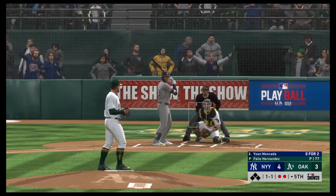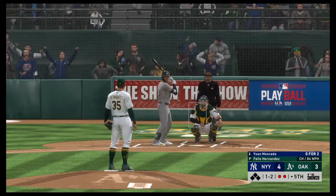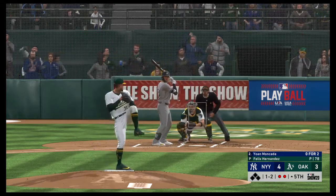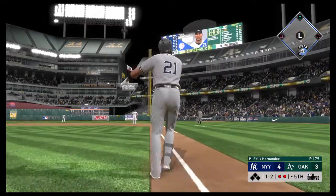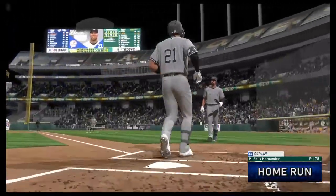So now to the plate, Yoan Moncada. That's strike 2 on a well-placed changeup around the knees. To right field and absolutely hammered. Forget about making a play on that ball. It's way out of here. Back-to-back home runs.